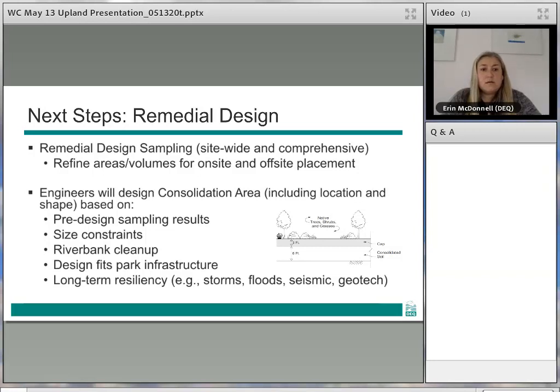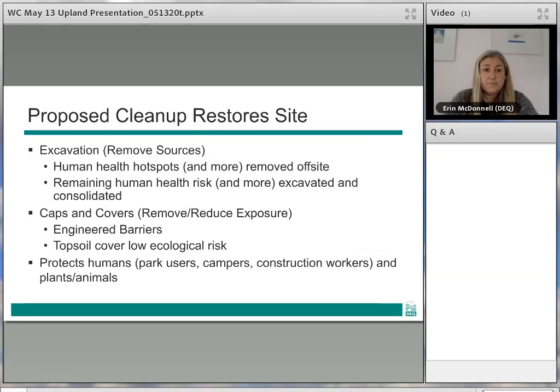And then the consolidation area will be designed to fit in the park infrastructure, and again, for long-term resiliency, for storms, flood, seismic events. And then there will also be a geotechnical analysis. We have lots of features around the site. We have railroad tracks. We have a riverbank. So all of that type of analysis will take place as part of this remedial design.